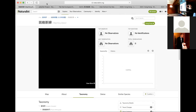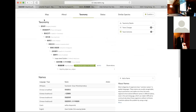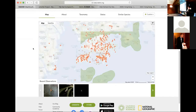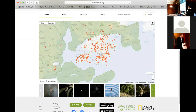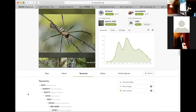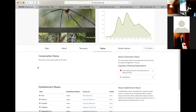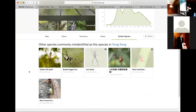This is the Nephila, those giant spiders that you see. But you can actually see a little bit of history about when people have seen this particular spider. So you see this observation part, a map of where these observations were taken, a little bit of Wikipedia, not overly scientific, which is good. Taxonomy, stuff we all should have remembered from our biology classes at school. Status, there is no conservation status for this, and similar species that it has been mistaken for.